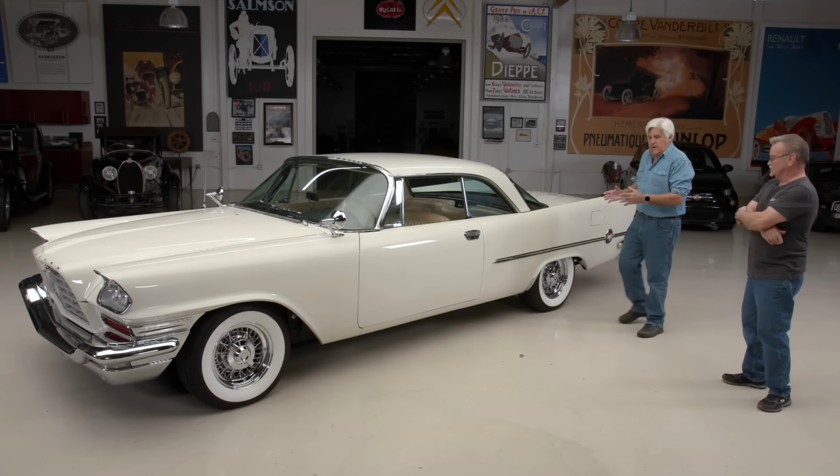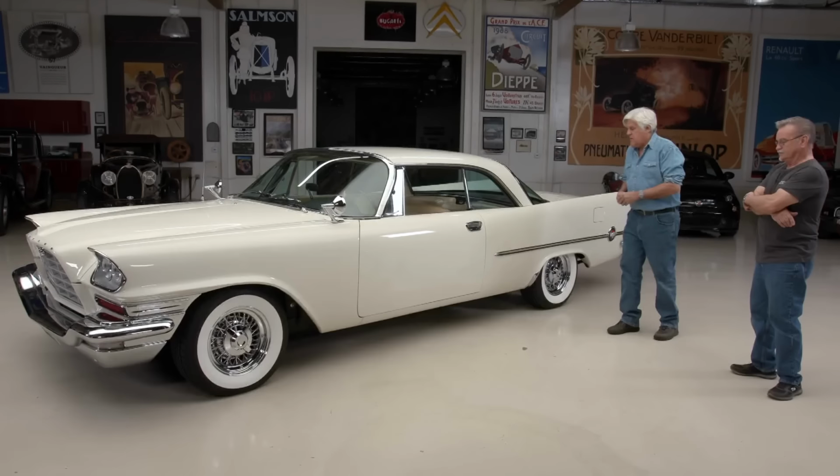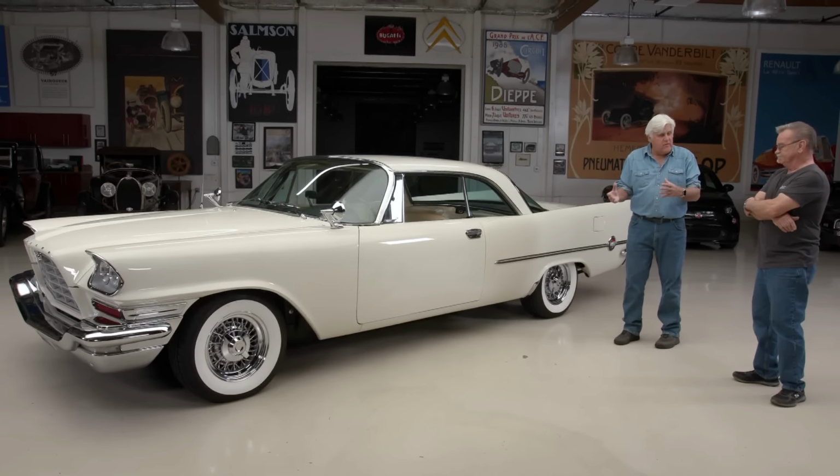Was this the original color? Yes, it was. With the tan interior? Yep. And of course, four-wheel drums all the way around. There were no discs back in the day. Did they have metallic lining or just standard? Some of them probably had, you can get it, I think.